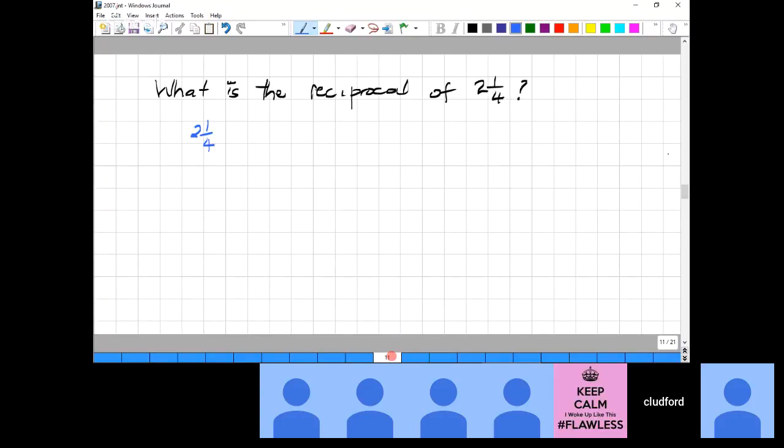What am I doing, sir? What do you call that process? Changing it to an improper fraction. Okay. All right, so we're changing the mixed number to an improper fraction. So this will give me what? 9/4. So what's the reciprocal of 9/4? 4/9. Yes, sir. All right, let me fix up my 4.